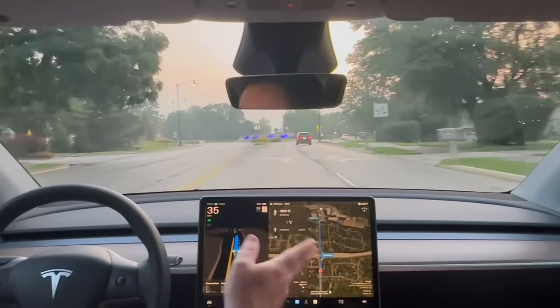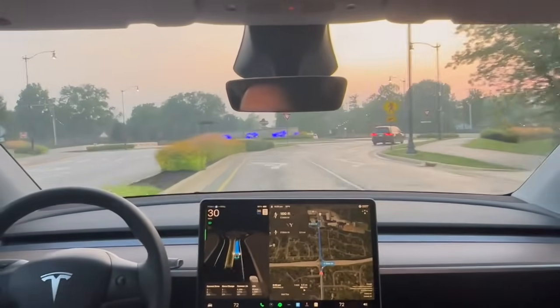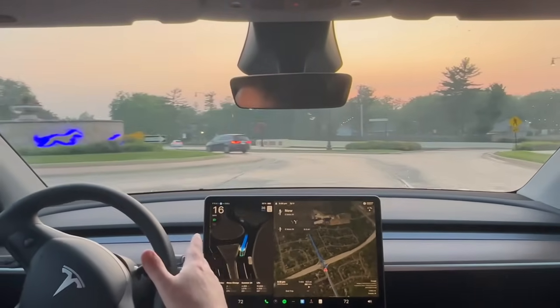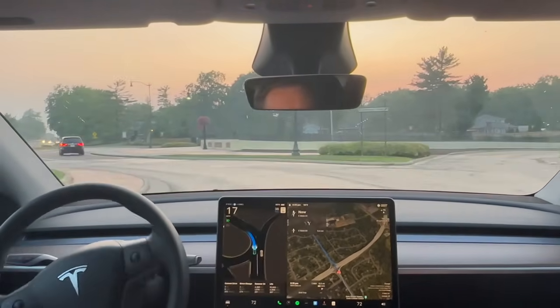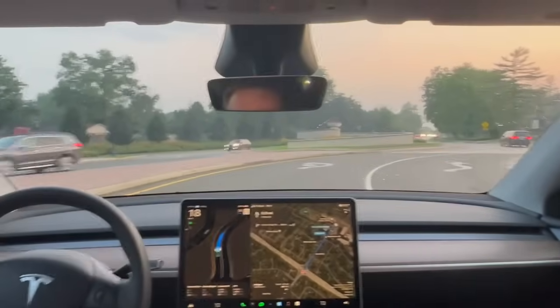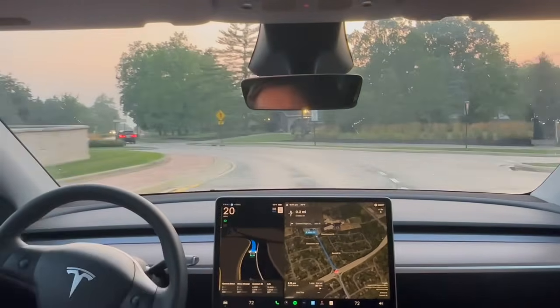All right, so ideally we want to be moving to the right lane. So this will be a challenge. We have a car creeping up behind us to the right. Yeah, we have a car on our right. We can proceed through the roundabout, no hesitation. That car's going right, so we've got plenty of room to get in the right lane now. We've got a little bit of a dotted line here.